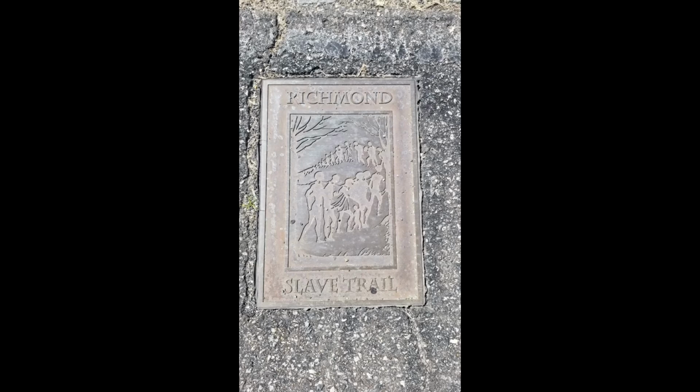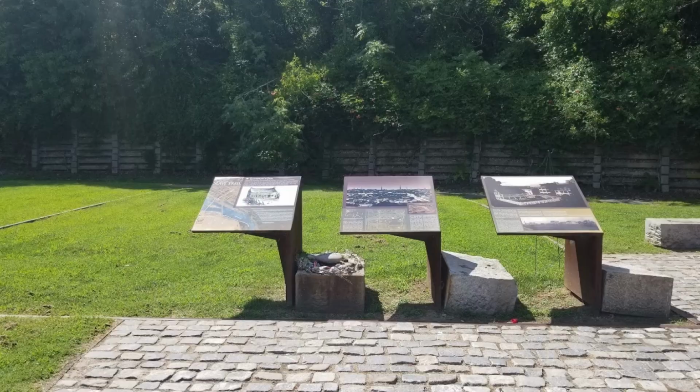I will say, though, that while there is some nice information and markers here, this site is really not as prominent as a lot of other local history sites. I also don't think it's as well maintained. Some of the signs were run down, and it was really kind of surrounded by a parking lot, and I don't think anyone really ever even noticed it was there.